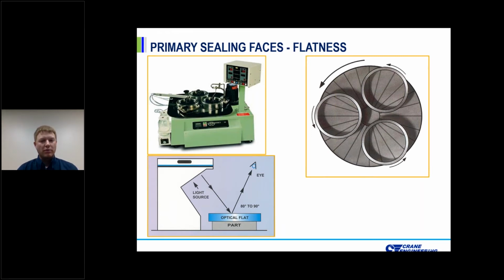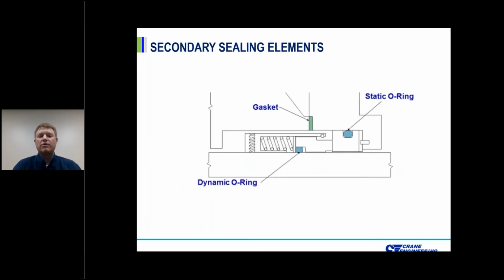So when we're looking at an overall piece of equipment, this tolerance is probably your tightest tolerance across the entire piece of equipment. So it's very important. All right, so we touched on the primary sealing elements, your primary mating ring, but those two pieces alone are not going to make up a complete mechanical seal. It needs some supporting equipment.